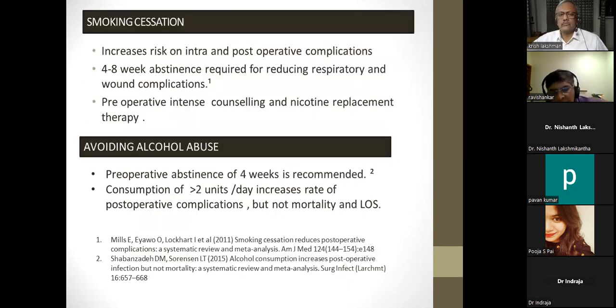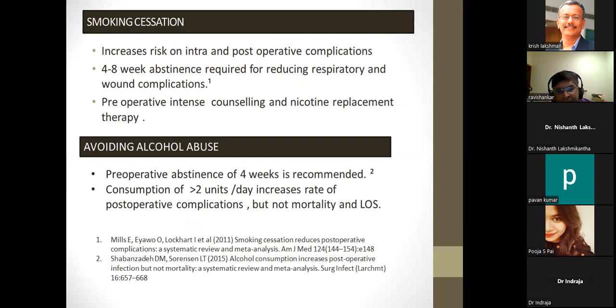use and smoking. So smoking is found to have an increased risk of intraoperative and post-operative complications. And a strict 4 to 8 week abstinence is required to reduce respiratory and wound complications. And how do we help the patients preoperatively? We can give them an intense counseling session and we can give them nicotine replacement therapy.